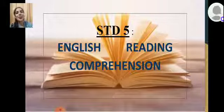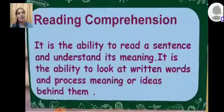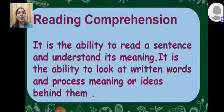Okay, let's see. What is the meaning? Reading comprehension, it is the ability to read a sentence and understand its meaning. It is the ability to look at written words and process meaning or ideas behind them.